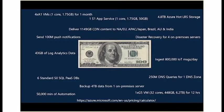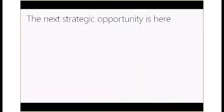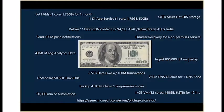one of Microsoft's largest VMs, or I think currently the largest G5 series VMs with 32 cores, almost half a terabyte of memory, and 6.2 terabytes of storage. You can run that for 12 hours for maybe those high processing jobs or things you need those really heavy workloads for that you really can't support on-prem. And up to 2.5 TB of data lake transactions with 100 million transactions.